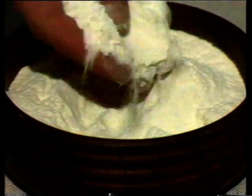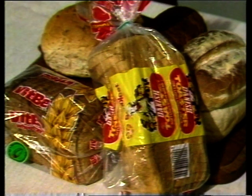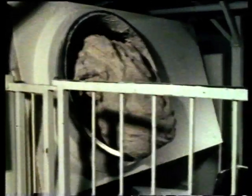Turning flour into the millions of loaves that are eaten every day is a modern factory process. First, 126 kilos of flour are mixed with water, salt, and yeast to make a bread dough.